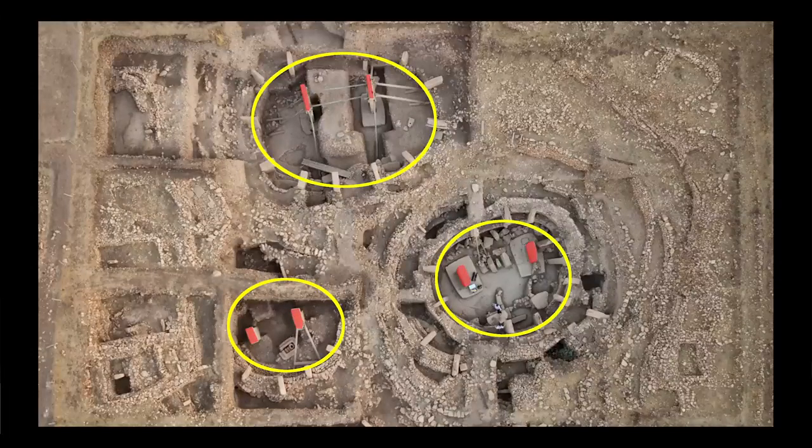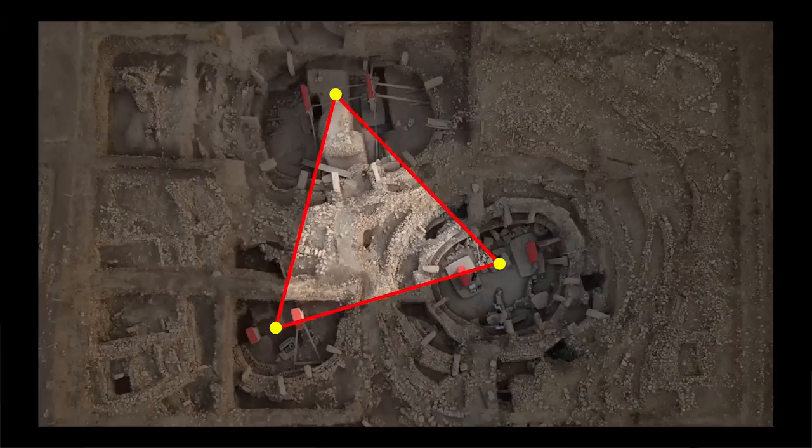The pillars in the 2 rooms at the bottom sit on a line with little deviation. If we locate the exact centers between the pillars and the 2 lower circles and connect them to the center of pillars in the circle above, we inscribe an equilateral triangle. Its sides deviate less than 1.5% from perfection. This is unlikely to be coincidental, nor the result of some self-organization.